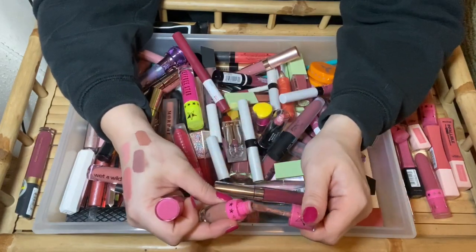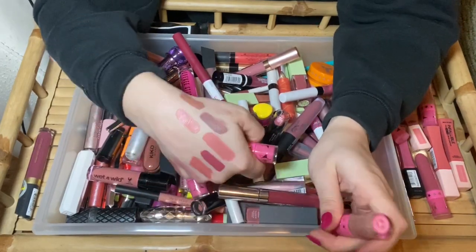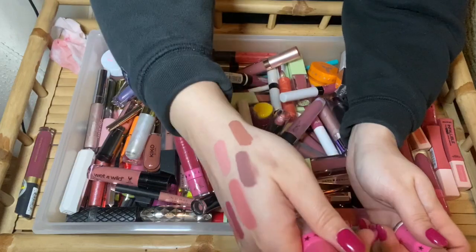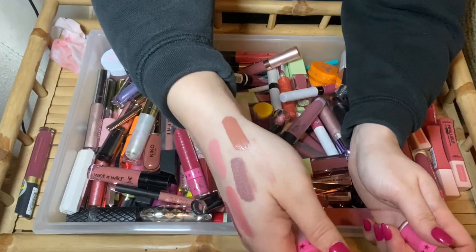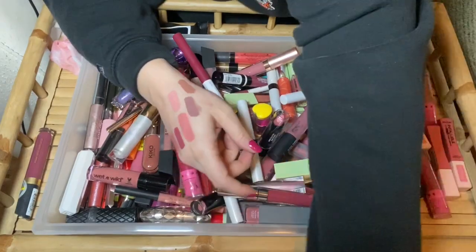This is Celebrity Skin. Yeah, I mean, this one I know is really popular. It just looks brown to me, you know, compared to everything else that's here. So it's just not my jam. I'm gonna get rid of both of those.